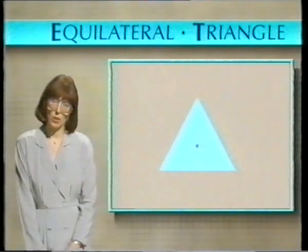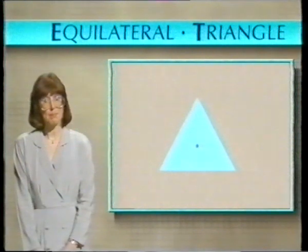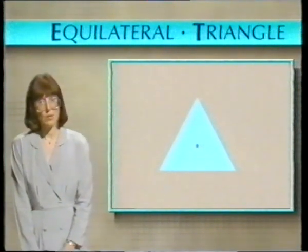Well, they're rotations or reflections which leave the triangle occupying the same space. Let's look at rotations of the triangle first. If I rotate the triangle through 2π/3 radians anti-clockwise, then that's one symmetry. The triangle is left in exactly the same space. I'll label this symmetry A.